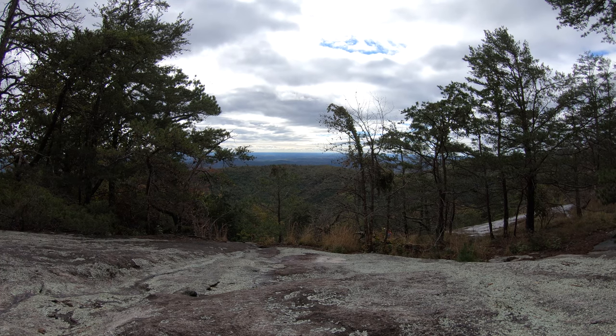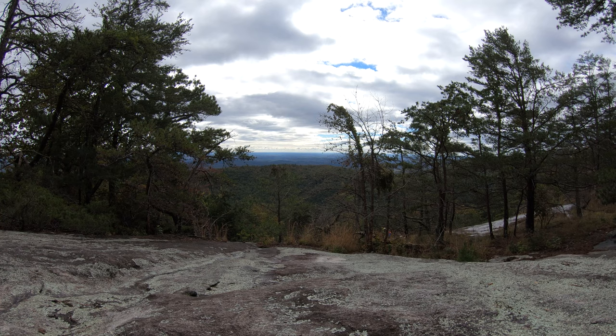On this trip, we take the Mountain Bridge Passage Trail and the Pinnacle Pass Trail up to a nice overlook in the Mountain Bridge Wilderness. Let's go!